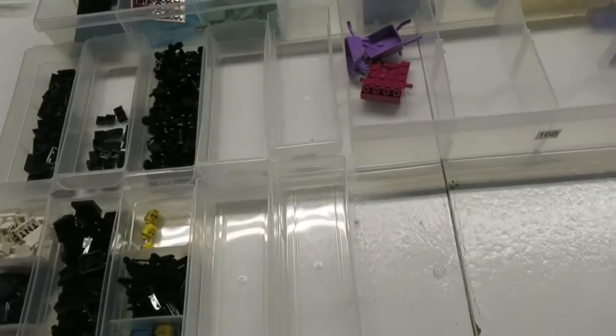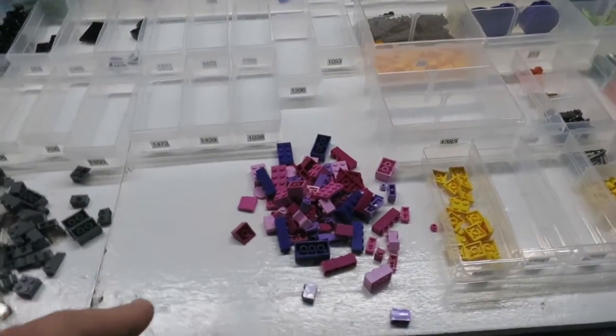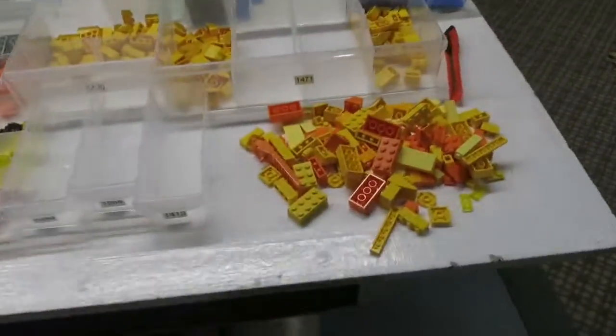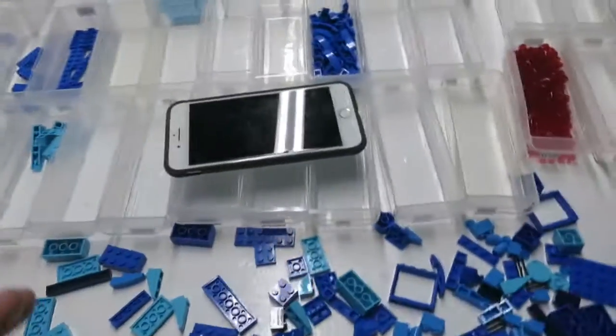So when I part out the bag, I'll have all the drawers I need to enter the number I put in. Okay, so what I've done is I dumped out every bag from one set, and I put all the colors from each bag in the same area here. So I did black already.